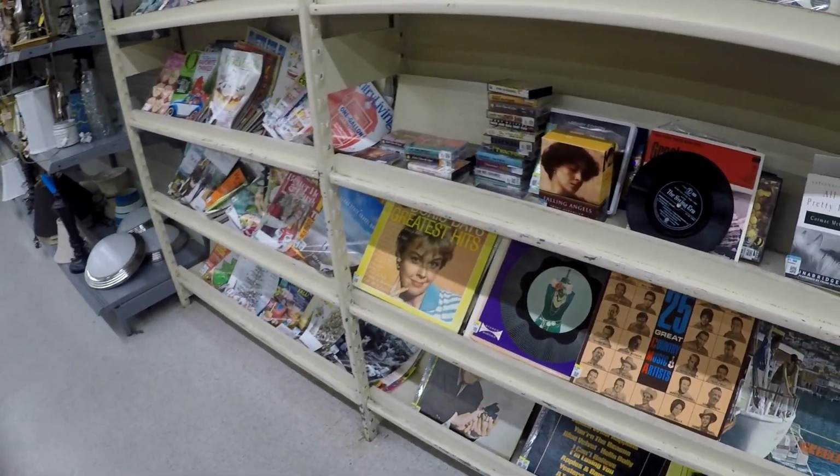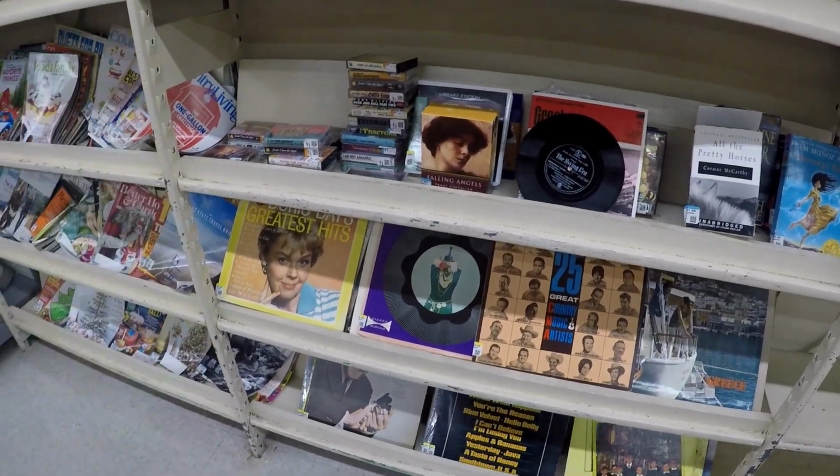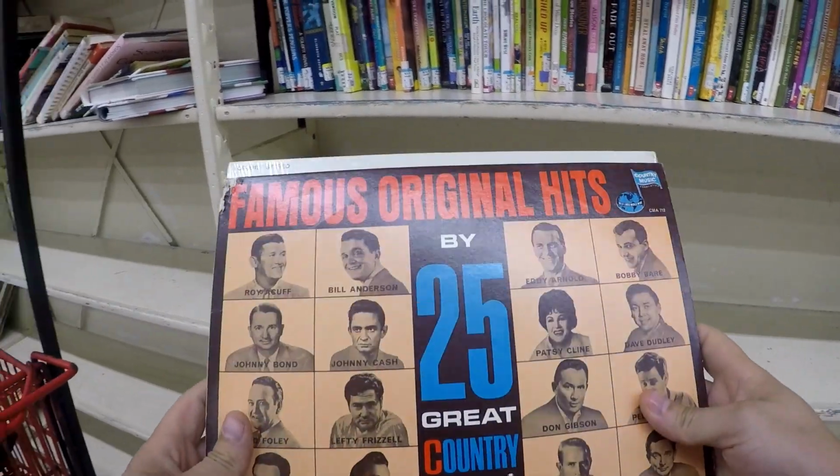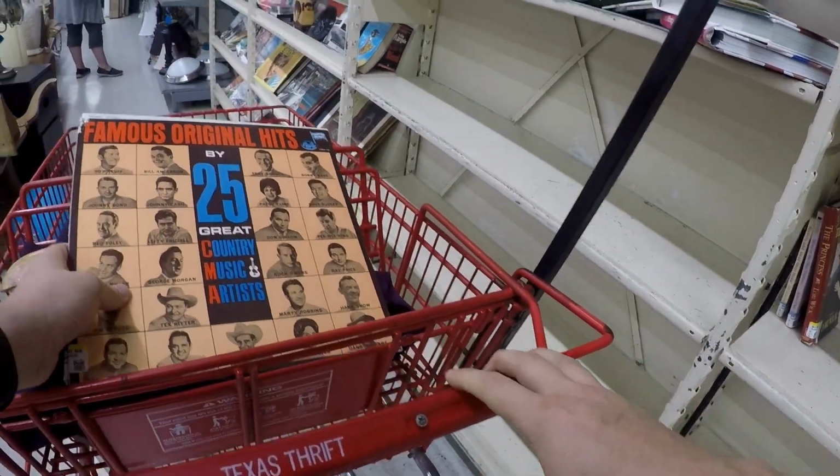After that, I found these records, and I spent a lot of time going through the records, but in the end I ended up putting these 3 in the cart, and I ended up looking up the comps and picking out 2 of those.